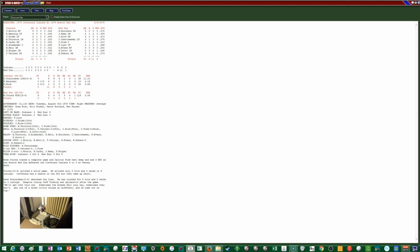Dave Freisleben only lasted 4 innings, 8 hits allowed, 6 runs, all of them earned, 2 walks and 3 strikeouts, and he gave up a home run to Carlton Fisk. His ERA now balloons even further up to 11.10. Paul Russo came in and lost a third of an inning, giving up 2 hits and 1 walk. And Don Hood pitched excellently in relief. 3 2/3 innings pitched, allowed only 1 hit and 2 walks.